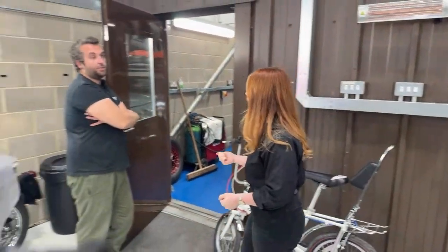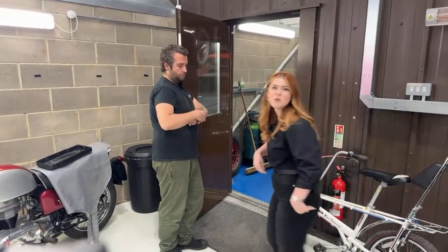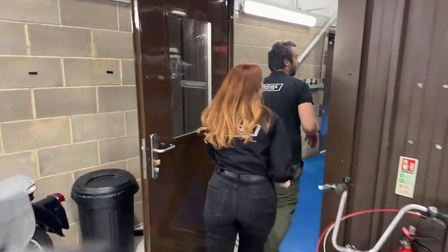Do you want to have a look in the paint shop? Should we go to the paint shop? Okay, let's go to the paint shop. Yeah, we've got about three minutes. Quick, run then.